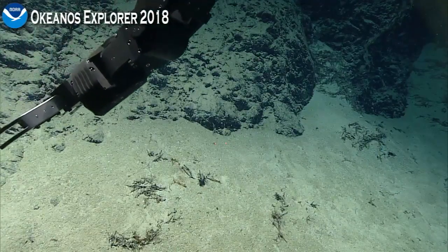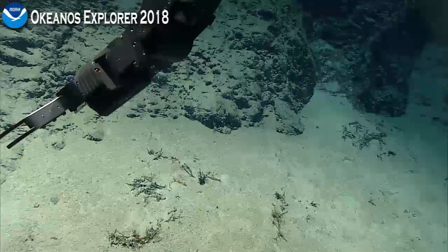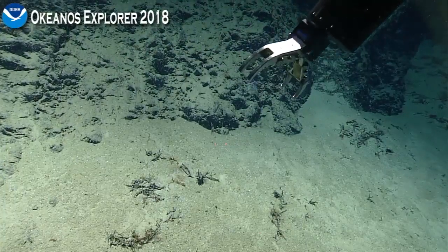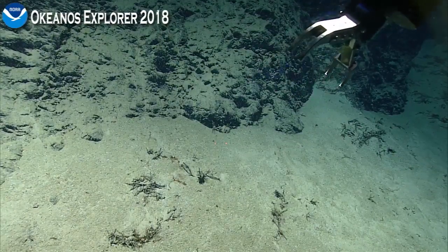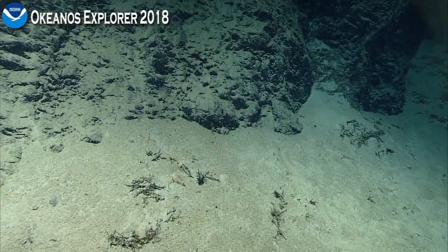I'll follow you over with Mini Zeus to stow. So that's a good collection. Yeah, Scott, you can breathe. We have a bamboo coral in our possession as the first sample for today's dive. Excellent collection work, pilots.